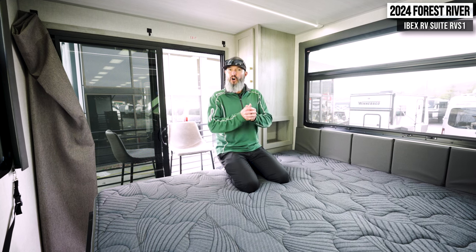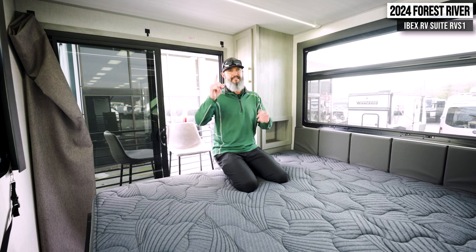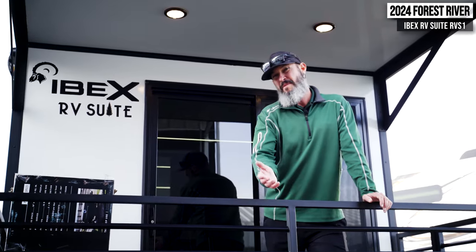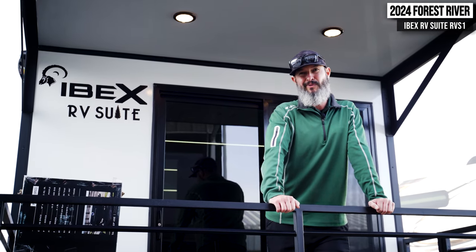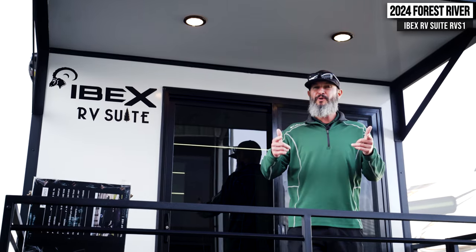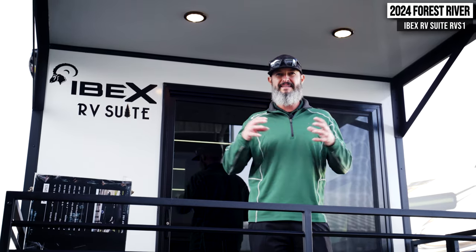So again, all new from IBEX. It's the RV Suite, and this is, I think, the number one floor plan. So what do you think? Pretty cool? All right, so what was your favorite part? Maybe that Murphy bed by night and workstation by day, or maybe it was that big bathroom, washer and dryer, etc. I know mine is gonna be just shouting, hey, Power Pro, and turning lights on and off on everybody. But anyway, super cool travel trailer, destination trailer, whatever you wanna call it, it is sweet.